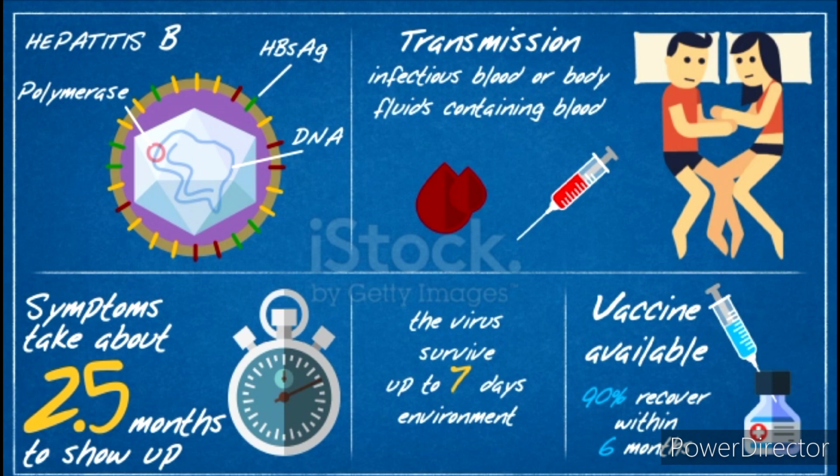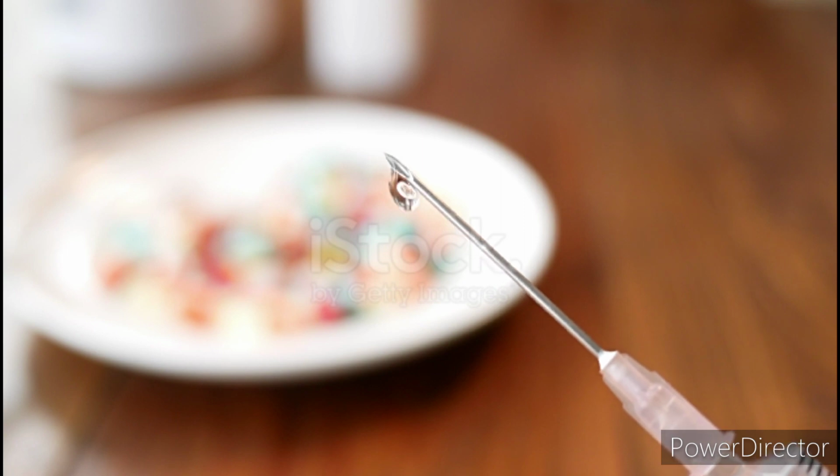Number three, liver transplant. In some cases, a transplant may be necessary if the liver is severely damaged and cannot function properly. It is a complex procedure that is only considered in advanced cases of hepatitis B.